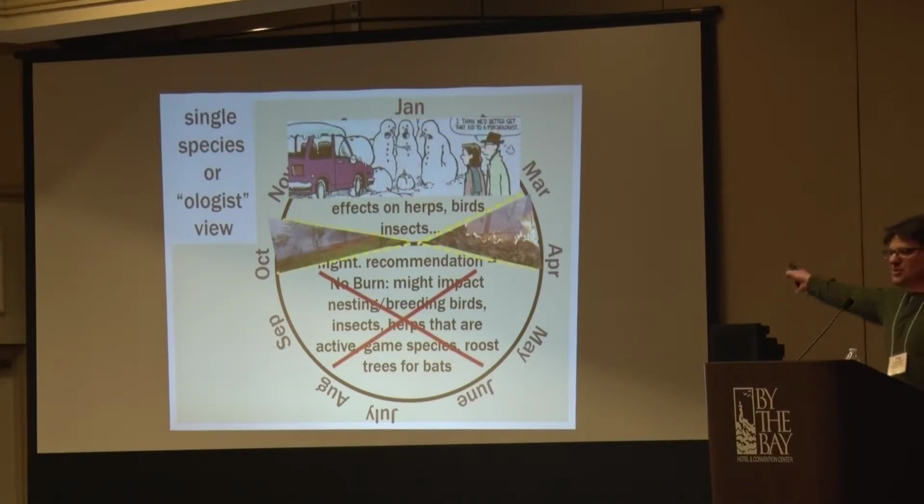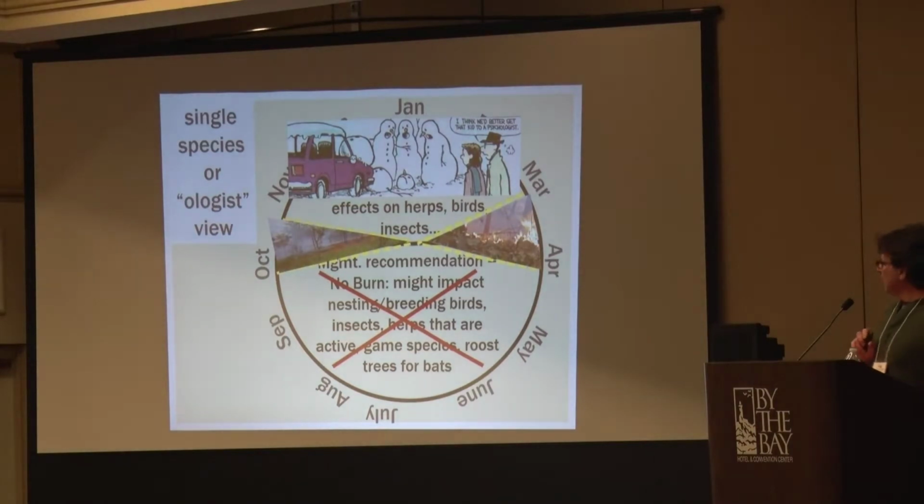So if we continue with the single species approach, without thinking too much about larger scale activities, we're restricted to our traditional seasons, the spring and fall. And I don't like saying traditional season because I don't think it's traditional, but that kind of puts us into a tight box. And we lose the big opportunity of May, June, July, August, and again, this is thinking from the Midwest area.